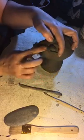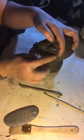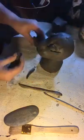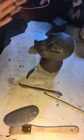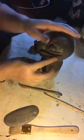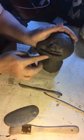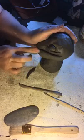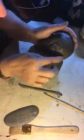So this is me attaching the lower lid of my pussycat, and actually my pussycat needs some sticky out cheekbones. Cheekbones quite prominent.